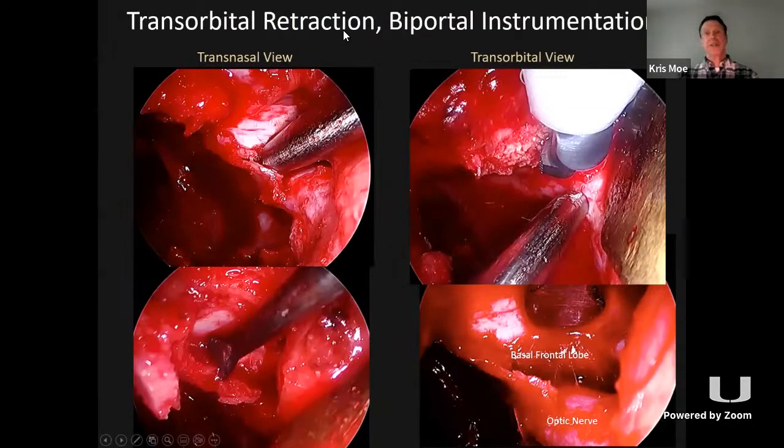Now here we're doing transorbital resection and a biportal approach. This is what the dissection looks like through the nose. So we're instrumenting through the eye, visualizing through the nose, so you can see the tip of your instrument working. And now we're doing transorbital viewing and instrumenting through the orbit. You see the retraction of the orbital contents.